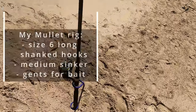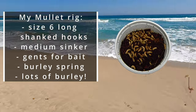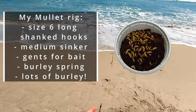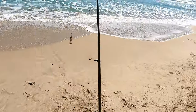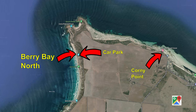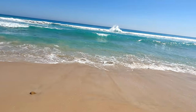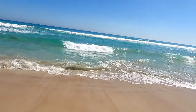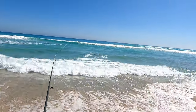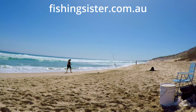Oh, look at this beautiful beach. I love it down here at Yorke's. Looks like a perfect day for mullet. We've caught salmon here before, but today we're keen for mullet. They're not very far out, they're just in there. So, love it.